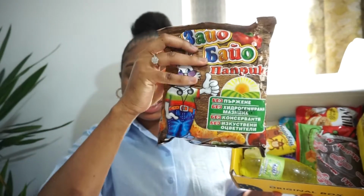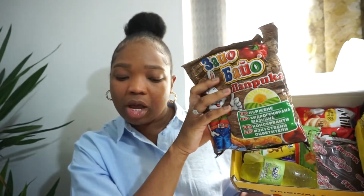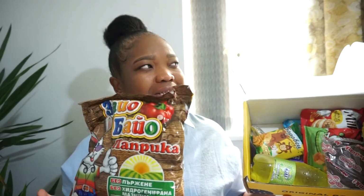So here we have this one, and it says it's a Zaya Baya paprika. Would that be similar to like a Cheetos? Yeah, I think this sounds like it would be similar to a Cheeto, so we'll see. Today, whilst I'm on the road, I'll just bring a few of them along with me and give you guys a little summary of each snack.